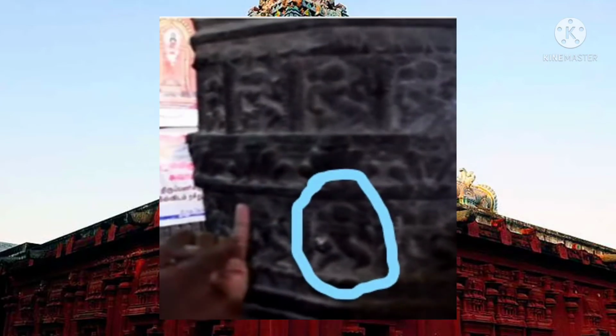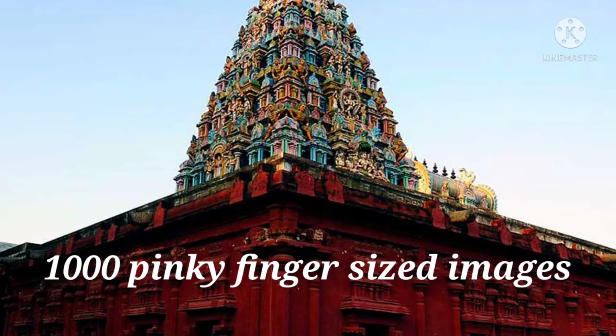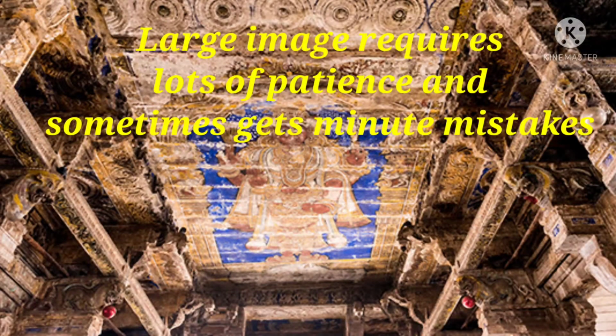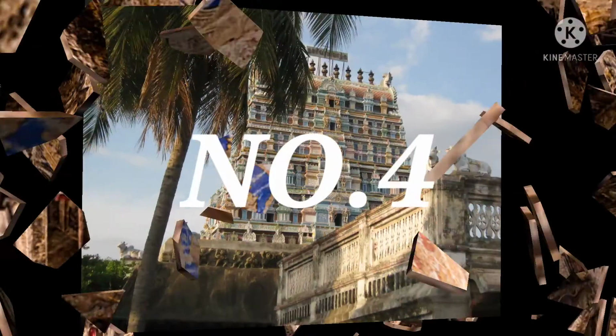Here is the sculpture. The sculptors of that time were much of expertise in sculpting. They were able to carve more than 1,000 pinky finger sized images on each pillar with more intricacies. See how difficult it would have been to sculpt such small images when a large image requires a lot of patience and often gets minute mistakes. This is really wonderful.